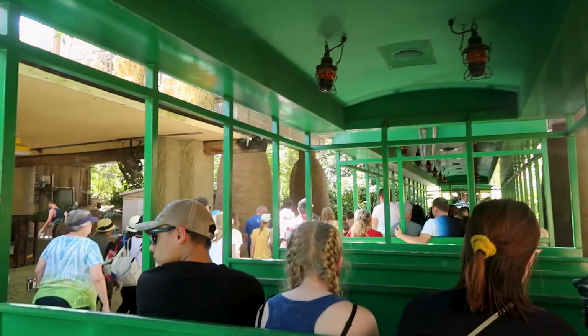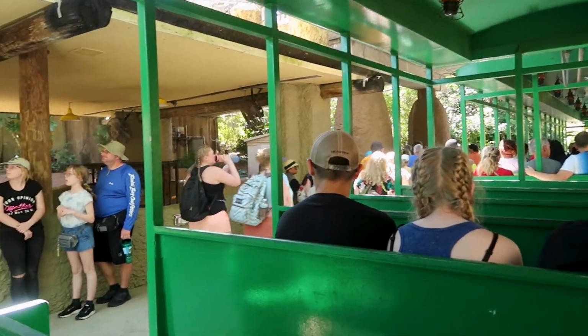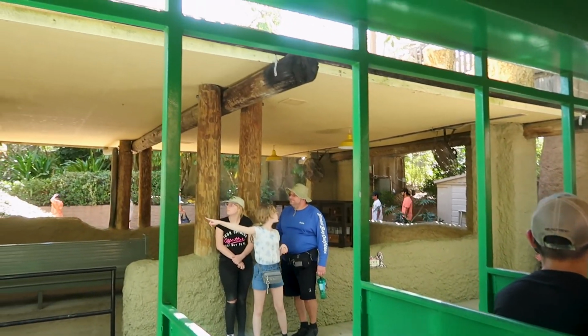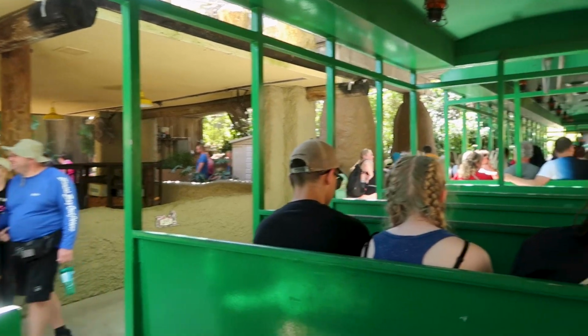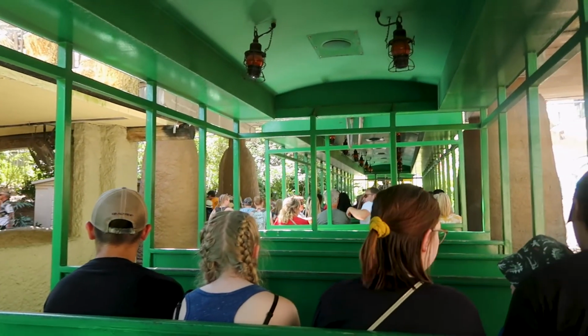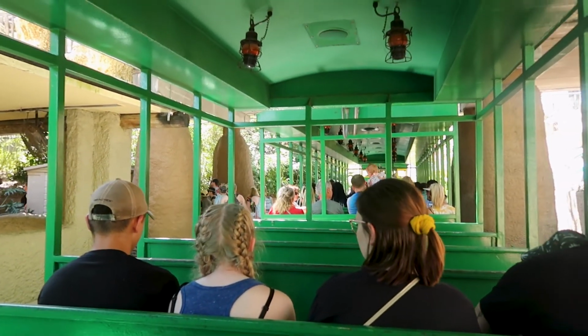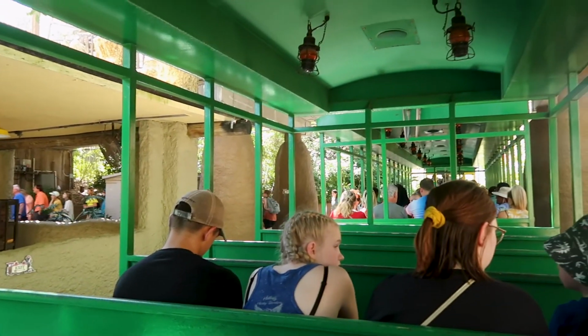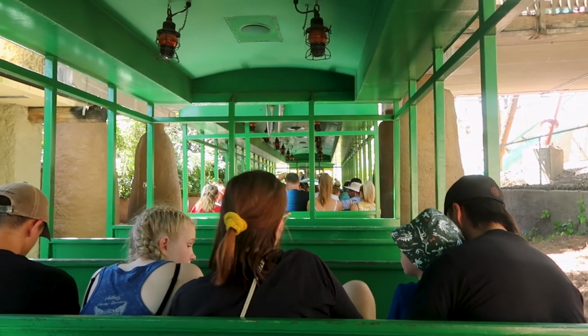So we've been doing the train, which actually makes 3 stops. Normally, most days they don't make this Congo stop, but they are, and so we're currently going because we're trying to get to Stanleyville to try to have food at the smokehouse, and then maybe go over and try to do maybe Gwazi one more time and/or Cheetah Hunt. Depends on what time it is because it's getting kind of late.